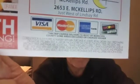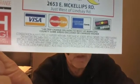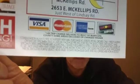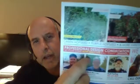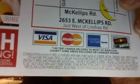And then they got a whole bunch of weasel claws down here. Ooh, this is like a magnifying glass. Consultation always free at nursery with minimum purchase. Oh, who knew? Consultation is free with minimum purchase. What are you talking about? That's outrageous. That's one of the dumbest things I've ever heard. Oh, wait, no. It must have heard of this. Professional design consultation. Now only $199 at your home. Call today. And what did the weasel clause say? The weasel clause says consultation always free at nursery with minimum purchase.